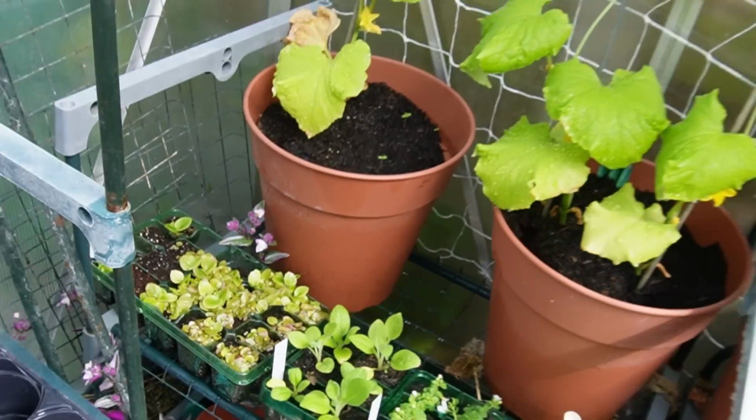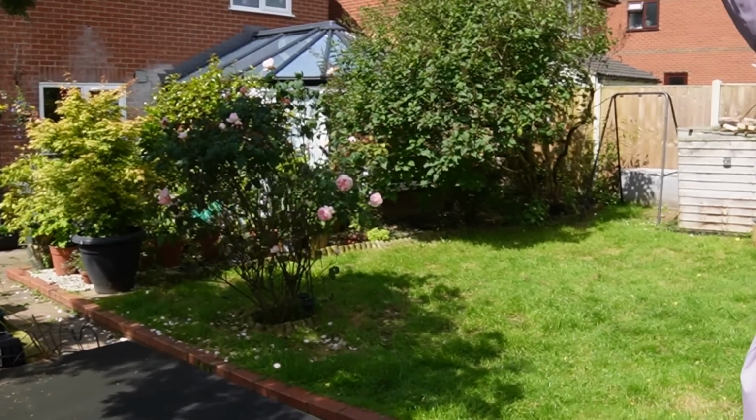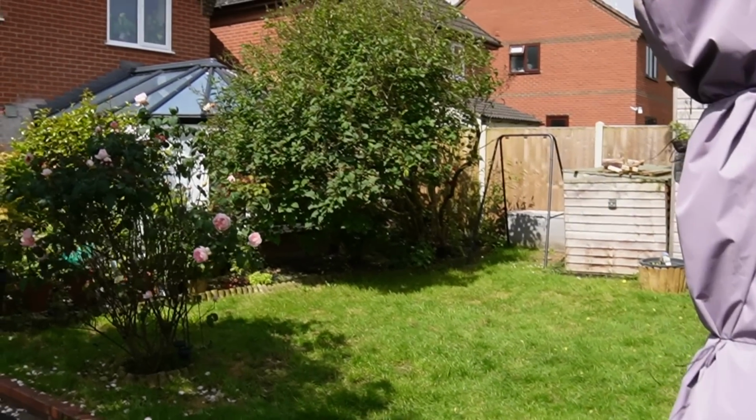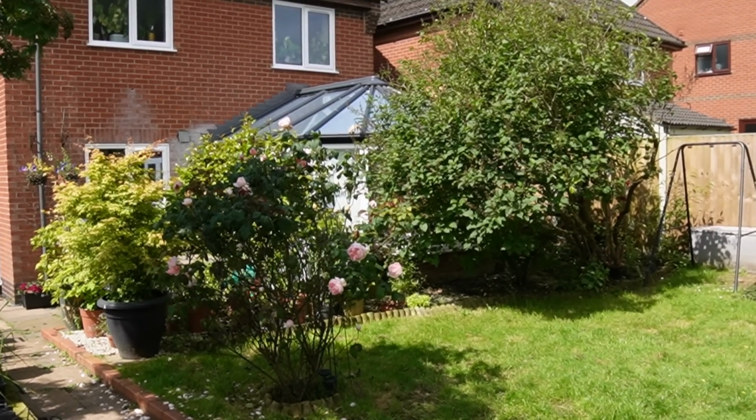And it just grows like a weed. But I think that is everything that I wanted to show you, just so you can see the garden a bit as well, and you can see where the conservatory is in relation as well.